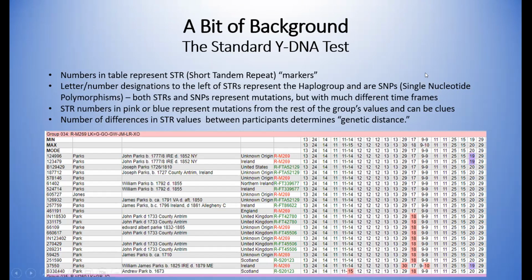This next row of numbers is what confuses a lot of people. And again, we see RM269, which is over here. That's that overarching SNP mutation that everybody in the project descends from. But you'll see different colors and different numbers below that mixed in with there. And we'll talk about those in more detail soon, but anybody who's there in green has taken a Big Y 700 test.